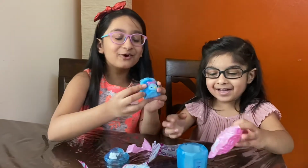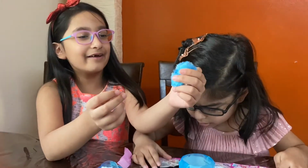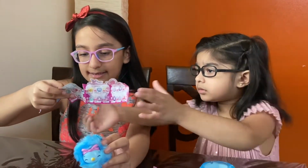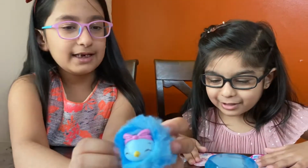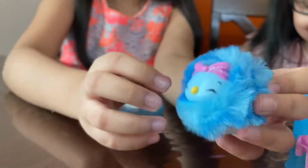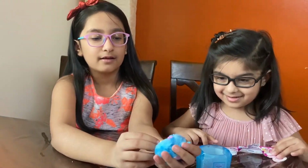Oh, it's so cute. Wait a minute. Is this, guys? It's like the collector card. What is it? This is Dabba the polar bear. He's so cute. Who, Dabba? Her name is Dabba the polar bear. I don't see Dabba. She's so cute. I love her. She doesn't have any bangs.